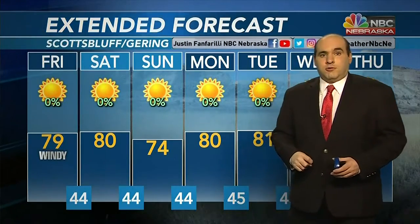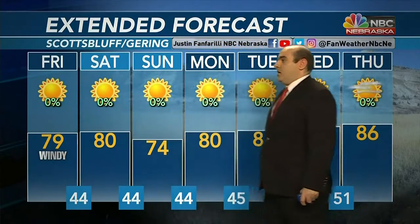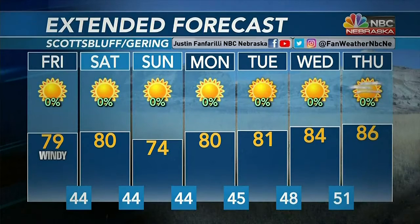So dry and sunny, that is going to be the story as we go through the next week, and it does warm up. Near 80, a little windy with those westerly winds tomorrow. Lots of sunshine, sunny through Sunday. A cool day, a high of 74, and then back to near 80 on Monday and Tuesday, and then back into the mid-80s, sunny to mostly sunny skies Wednesday and Thursday.